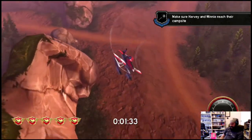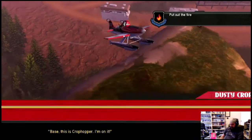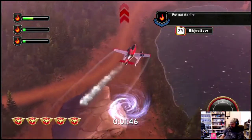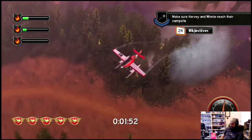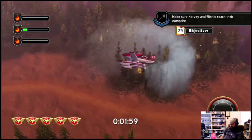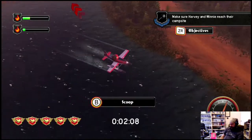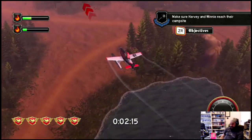Also, what is the deal with this, like, fire or oil? Alright, oh, there's a fire. Gotta go get water. So it's kind of cool that there's multiple objectives. And so we'll get this.